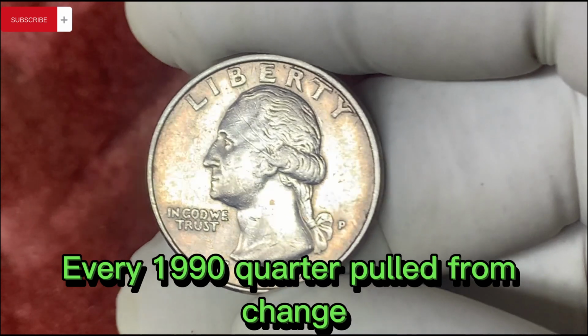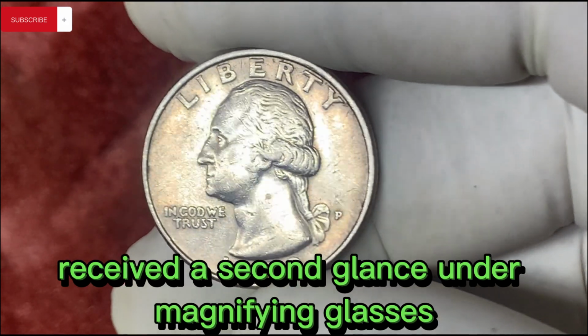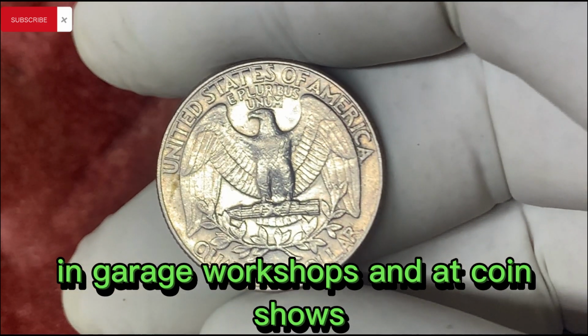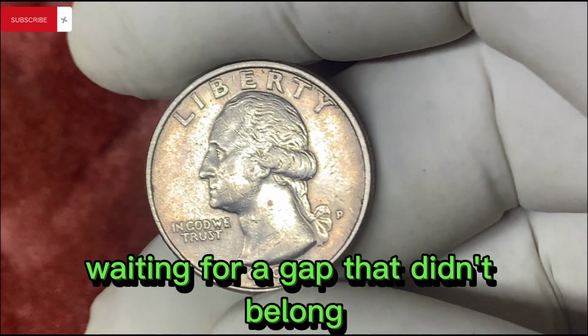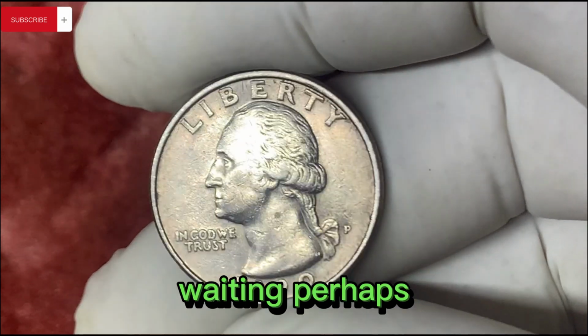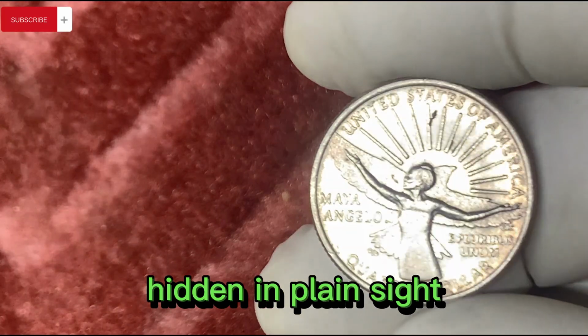Every 1990 quarter pulled from change received a second glance. Under magnifying glasses, in garage workshops, and at coin shows, fingers traced that small space under Washington's neck, waiting for a gap that didn't belong, waiting for silence where there should have been a mark, waiting, perhaps, for a second chance at a piece of history hidden in plain sight.